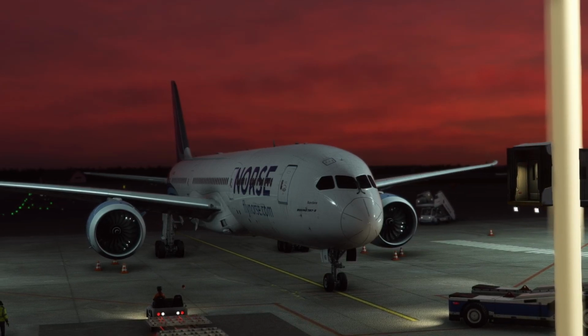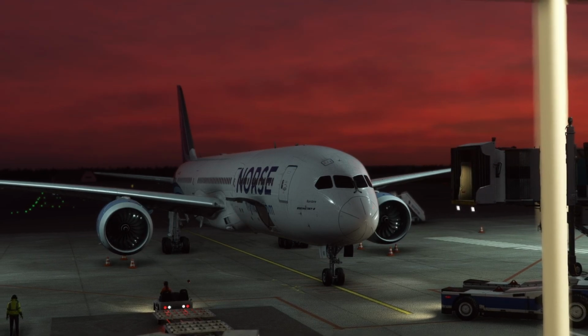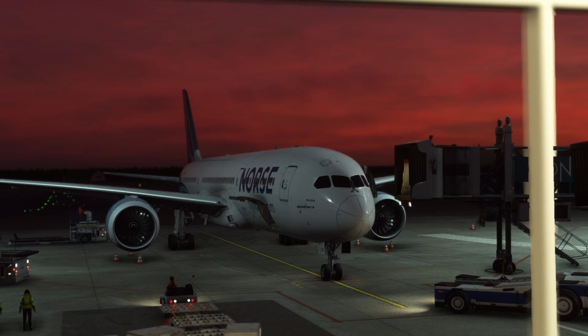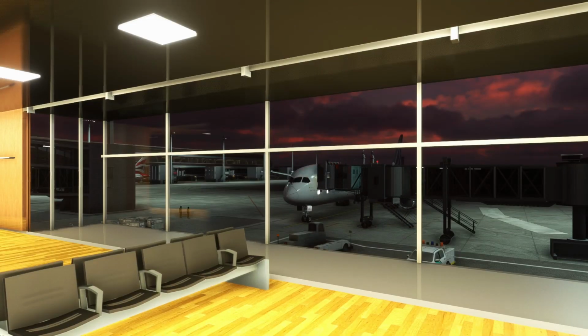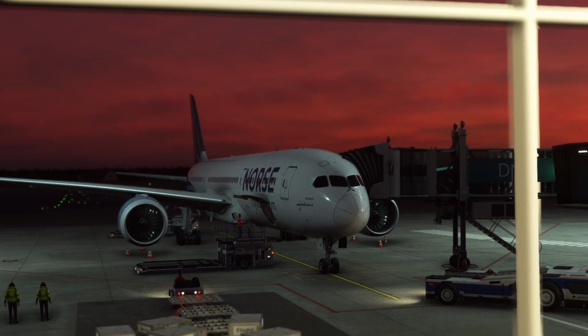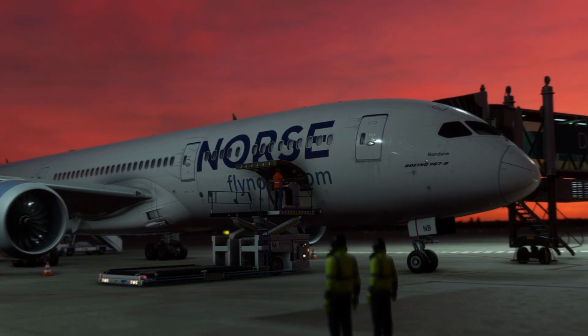As GSX loads up this aircraft, let's talk about what's different. Well, as you can see, it's an entirely different model. A new 787 variant is fantastic to see. With that you get new flight model changes, new sounds and 2 engine variants, including Rolls-Royce and General Electric. Now in today's video I won't be talking too much, it's more of a cinematic full flight.